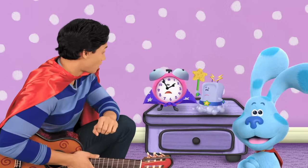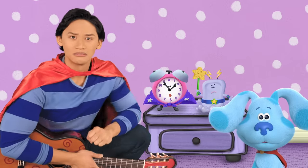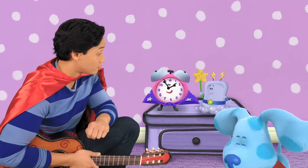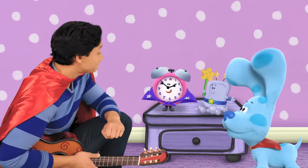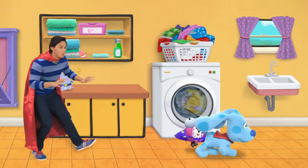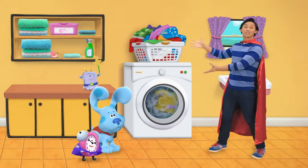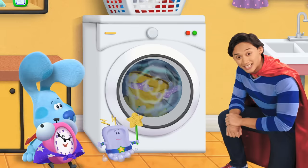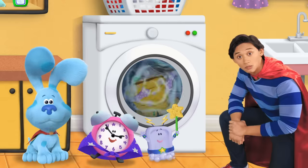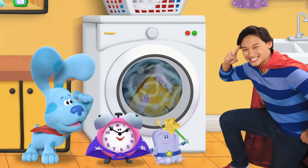Whoa! Songman, what's that sound? Listen! Do you hear that? What do you think could be making that strange sound? Come on, Songman. We need to figure out what it is. And time's a-ticking. Let's go. We're getting closer. Oh! The washing machine! Is it making the strange sound we've been hearing? Yes! Yes! Yes! Thinking Squad! Our work here is da-da-da-dun!